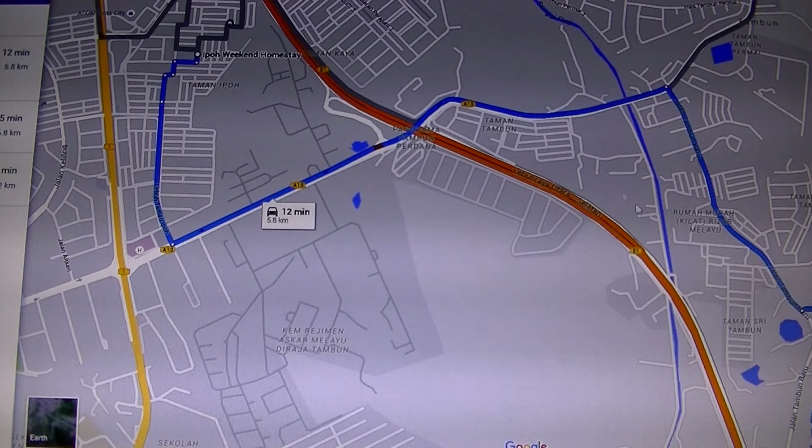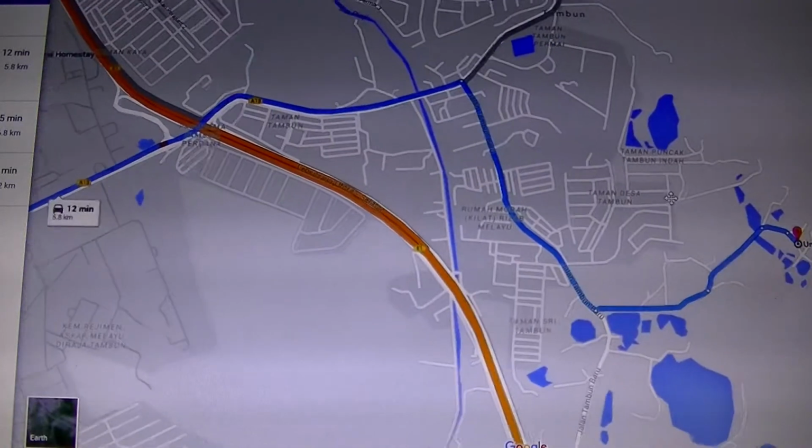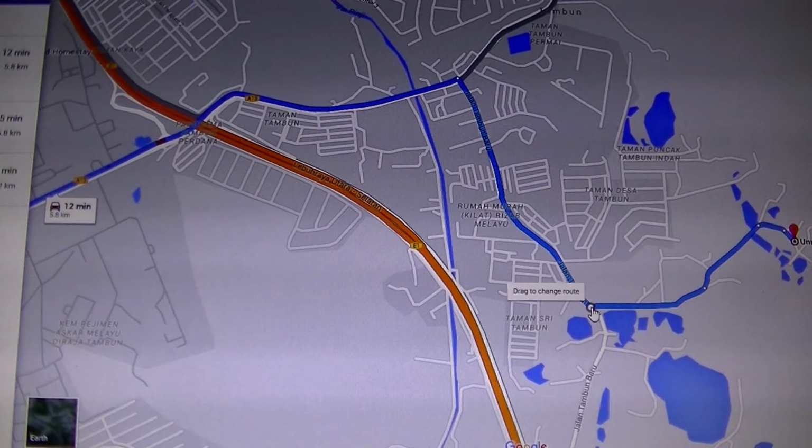This is Tambun, famous for pomelos. Pomelos is a type of fruit that resembles an oversized orange. Doesn't taste like orange, but tastes like something else.